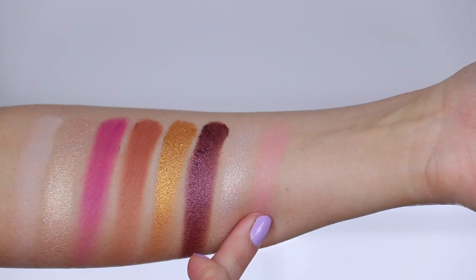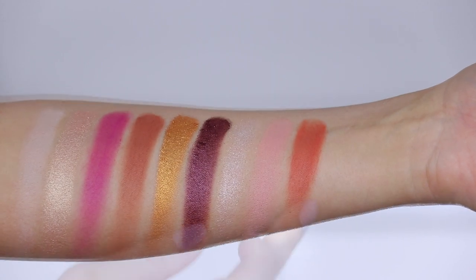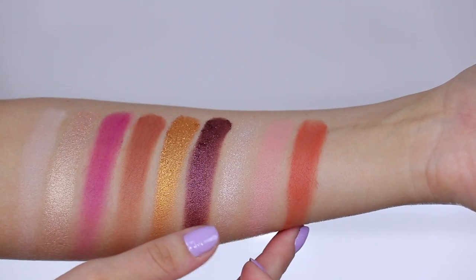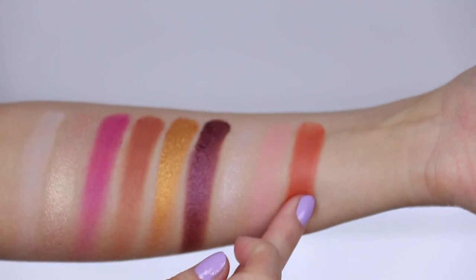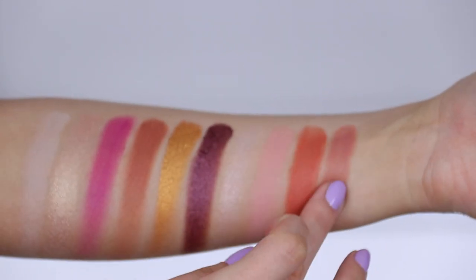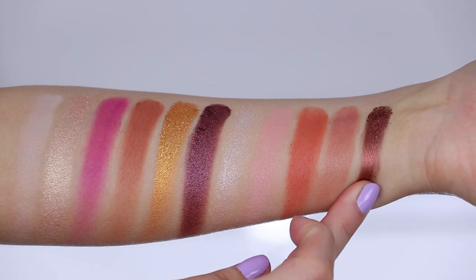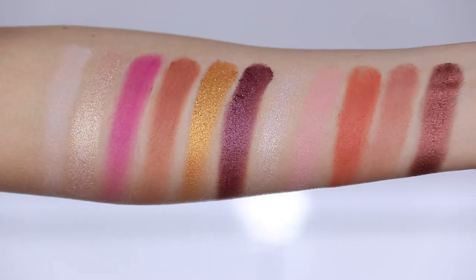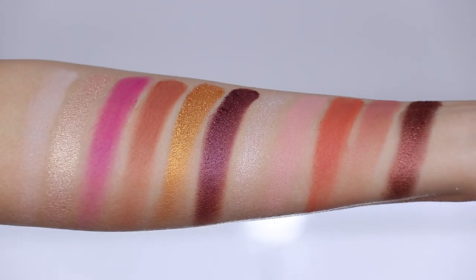Frostbite Me is more of a sheer glitter topper. Lookie at My Cookie, a matte pink. Spice is Nice, a matte orange. Again, a little tricky to swatch. Beautiful color, but just a little tricky to swatch. And then Oh Snap, this is a brown with slight small gold reflex. And then Bake It Till You Make It, Obsessed. This one's a really warm, toasty brown. I love, love, love that one.